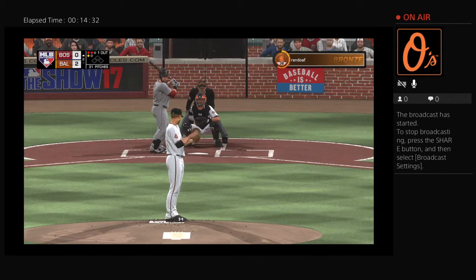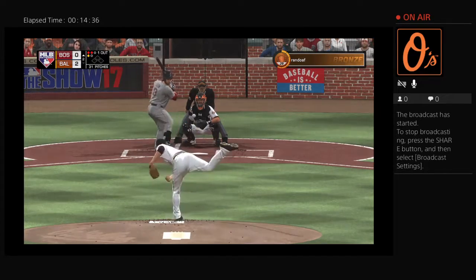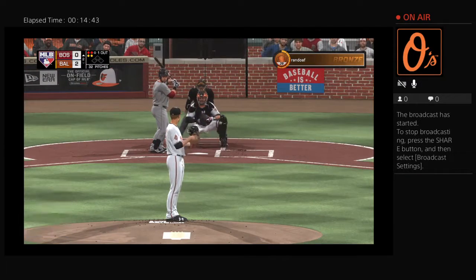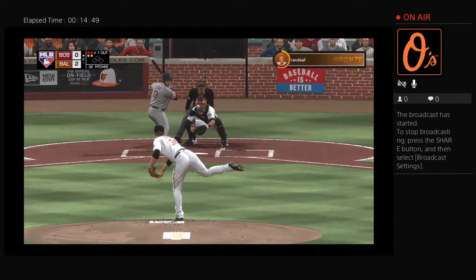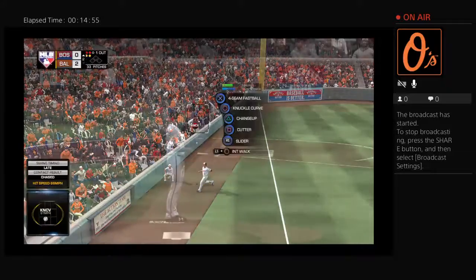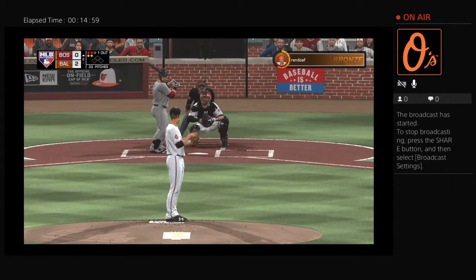Here's Tillman on 2-1. Fastball is looked at for strike 2. Pretty adamant about working him inside right now. Back-to-back fastballs, and that one was able to find the zone. Now a swing and a fly ball. Mancini is after it, and this will fall, but it's a foul ball. The 2-2 one more time.